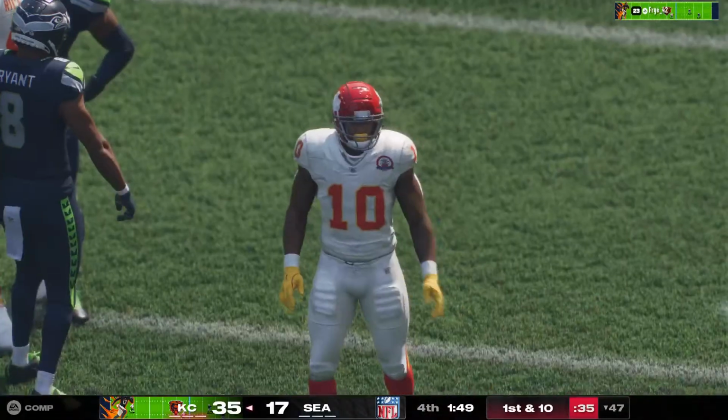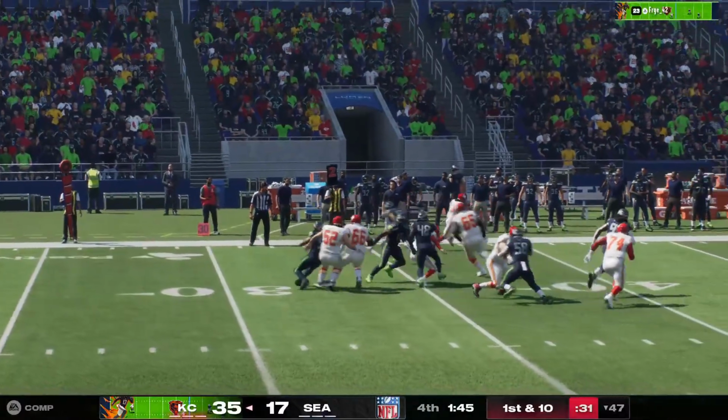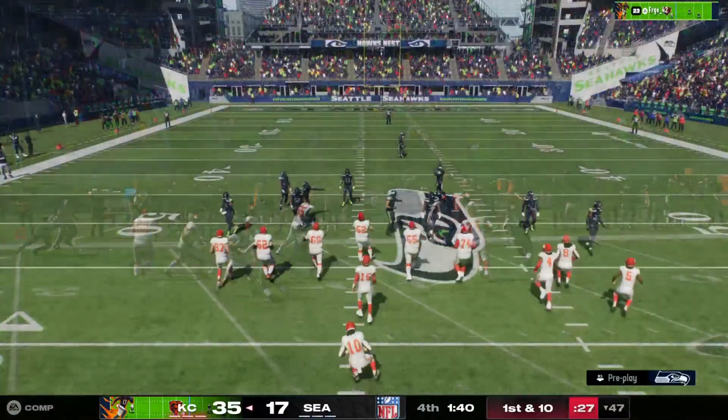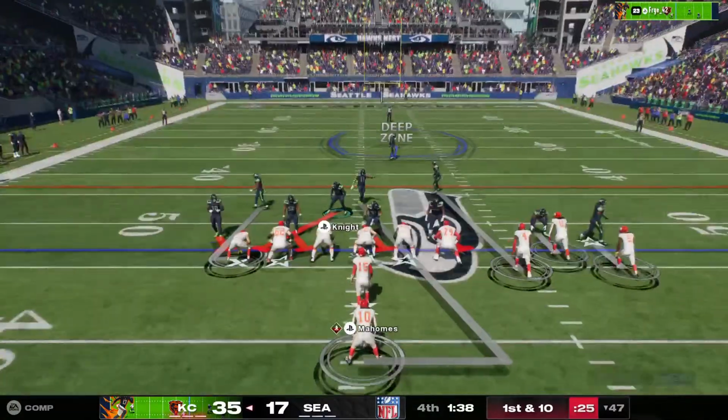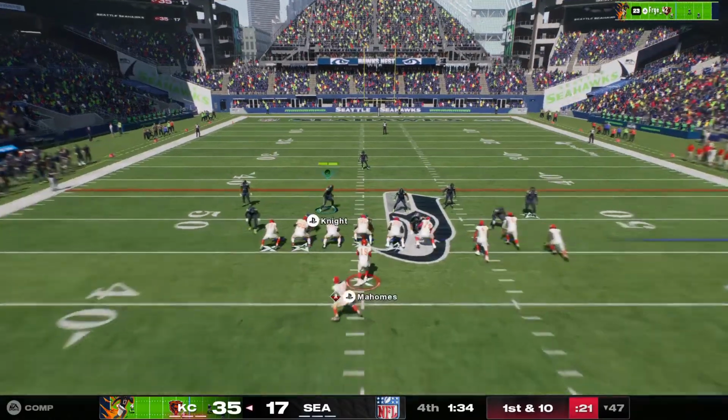Here's a case of an offense just piling on. You're really imposing your will on the defense. Everyone in the stadium knows you're going to run it. The defense knows it, you know it, and no matter what they do, they have no answers whatsoever.